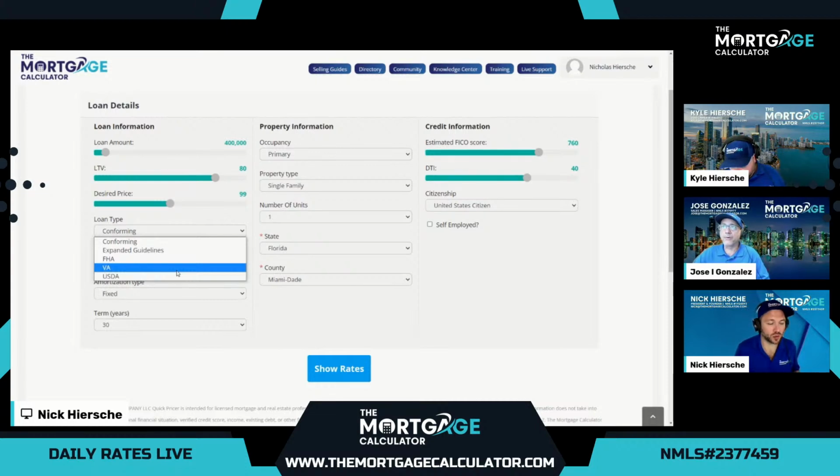If you do happen to be eligible, let us know. We'd be happy to quote it, no problem. And same with USDA. That's only for properties in a USDA eligible area. So if you do happen to be shopping there, let us know. We can quote it up. But since not everybody's doing both of these programs, we don't do that live.